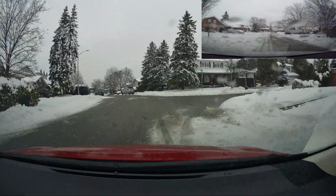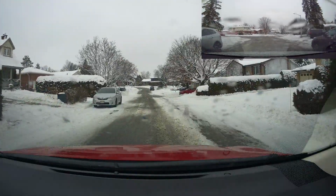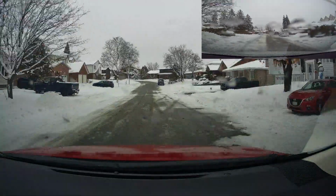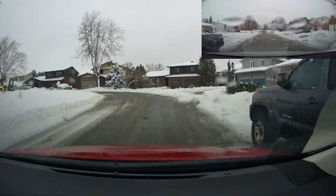You did this really well. You saw that there was somebody standing outside, and it's kind of narrow here, so you slowed it down appropriately for this. Looking for little feet under the vehicles, parked vehicles, going around them about a door length or so.